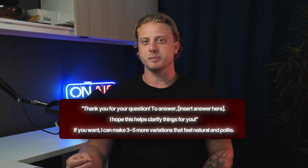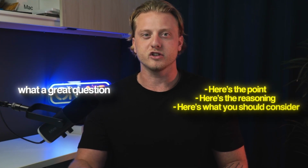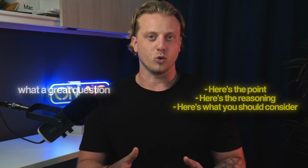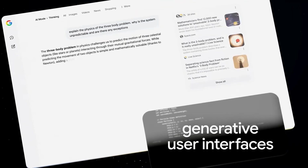There's also a tonal shift. A lot of AIs today are trained to be overly flattering and verbose. They repeat your questions back to you, thank you for asking, and wrap up everything in disclaimers. It can feel nice once or twice, but when you're actually trying to get work done, it wastes time. Gemini 3 Pro is intentionally tuned to be more direct and concise. Less of, what a great question, and more, here's the point, here's the reasoning, and here's what you should consider next. So that's the core. A smarter, less fluffy brain. On its own, that's useful. But the really interesting part is what Google is building around the brain.